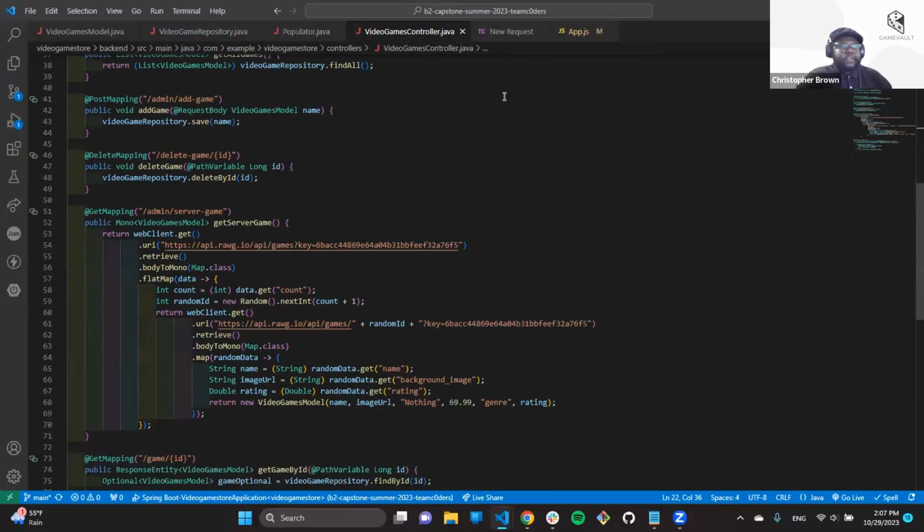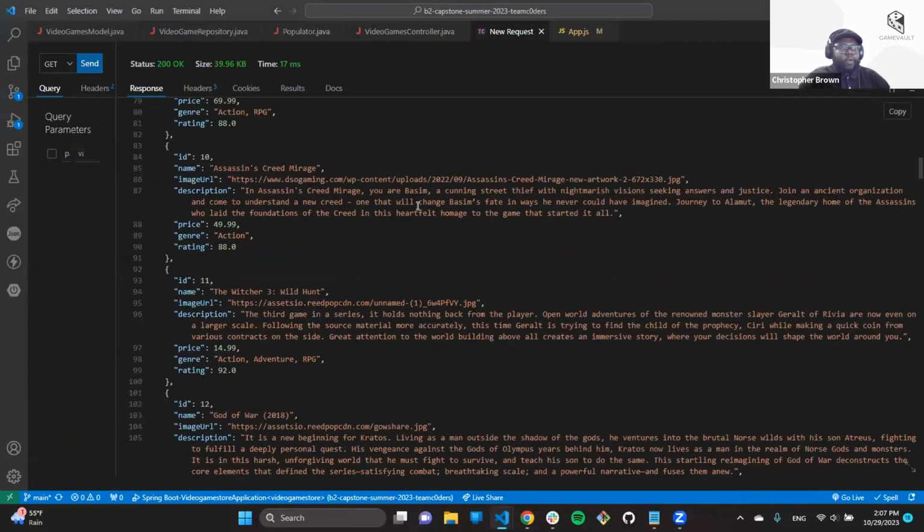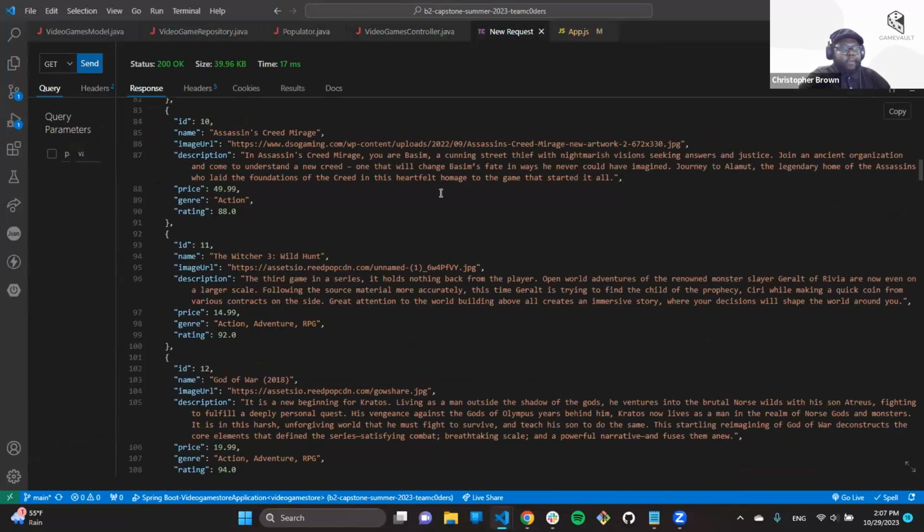When coding these features, we also used a tool that comes with the Spring Boot package called Thunderclient, which allows us to interact with our database and check that all the functions of our controller are working properly before we even began coding our front end.